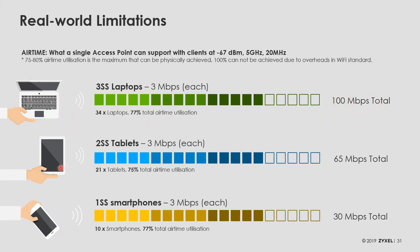Simply change the client to a client device that only supports 2 spatial streams. And now the maximum number of connected client devices is just 21, with an aggregated 65 megabits of data. Drop it even more to a device that only supports a single spatial stream, and now you've only got 10 devices that can connect to that access point before you start having issues. So that's just changing one variable: spatial streams.